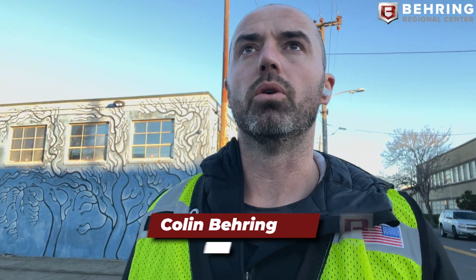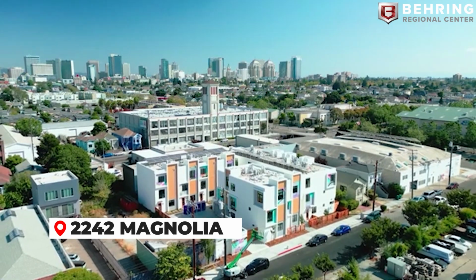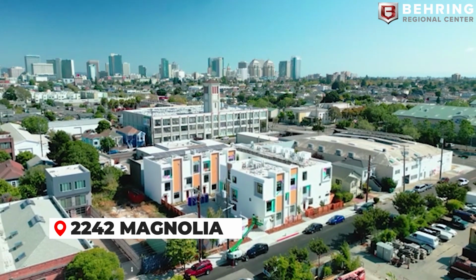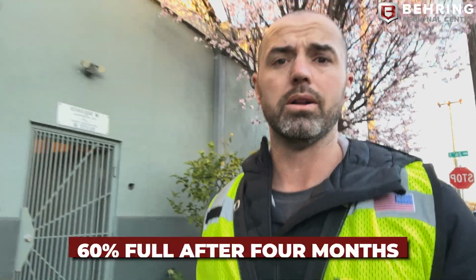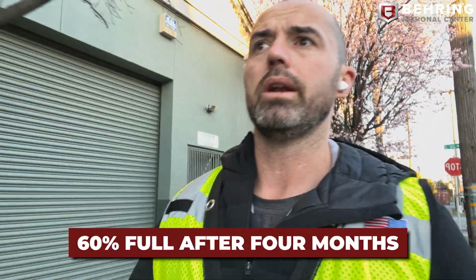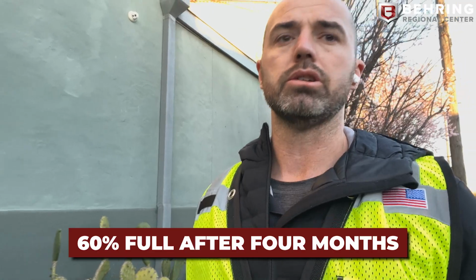Okay guys, walking tour of our Riaz EB-5 project assets, and I'm here at Magnolia Street. 2242 Magnolia is the asset. This was actually our first Riaz asset to TCO and get its permits and to start renting. It started renting back in October of 2023 whereabouts, and after even just 4 months of active leasing, it's already over 60% full. Just kind of tells you the type of product, the location, the build, highly desirable, filling fast.